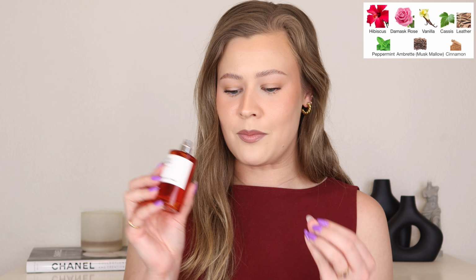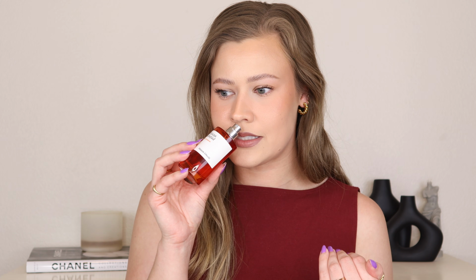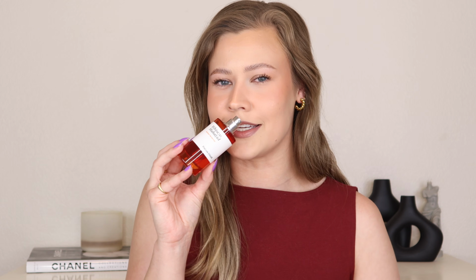There's a beautiful, creamy vanilla, adding such a yummy sweet factor, and then it's grounded with leather, cassis, and mint. Both the leather and mint are not loud to my nose, but it adds a nice depth, a bit of unique edge to the scent. The mint just provides a subtle cooling factor, but I definitely get rose, hibiscus, vanilla, and cassis the most. And this is beautifully strong. This is extrait de parfum concentration, lasts all day, projects.